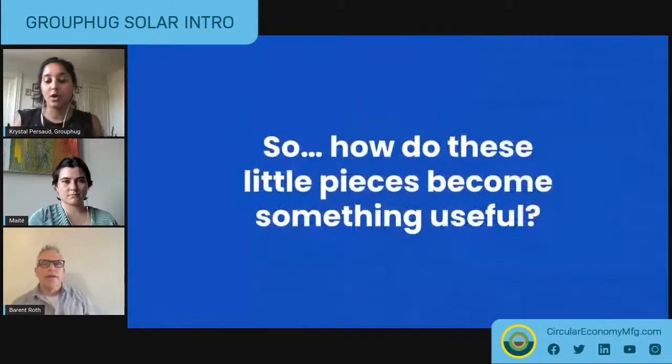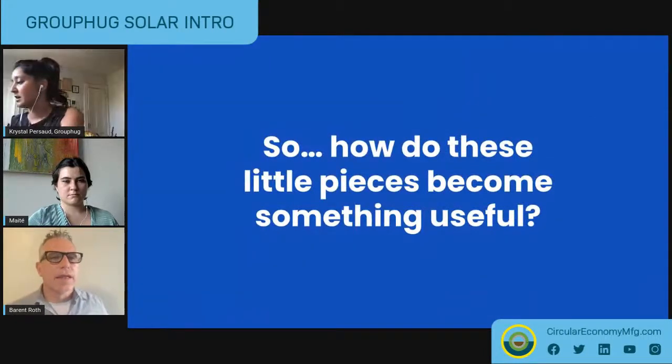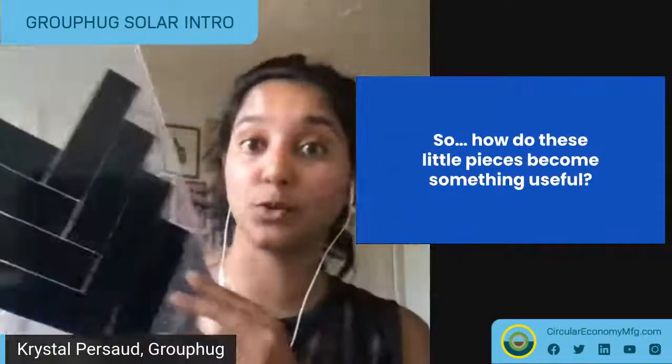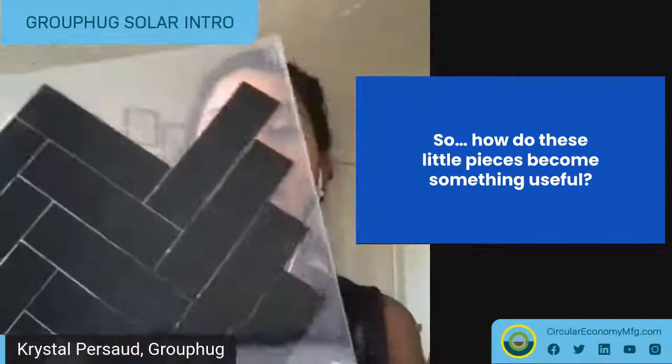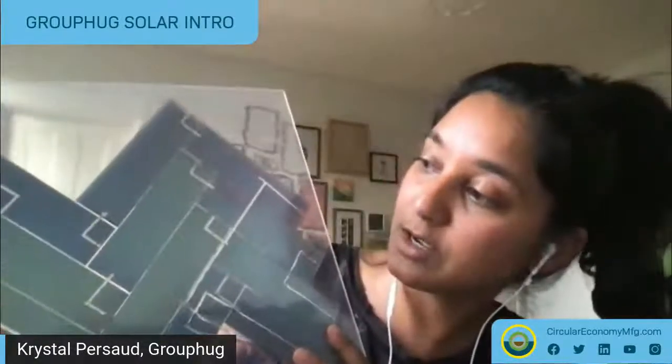Okay. Oh, and I wanted to show you guys a picture. This is actually a prototype of a new solar panel we're working on, but you can see that they look completely black. So we only work with monocrystalline, actually. You can see the backs too, how they all connect. Cool.